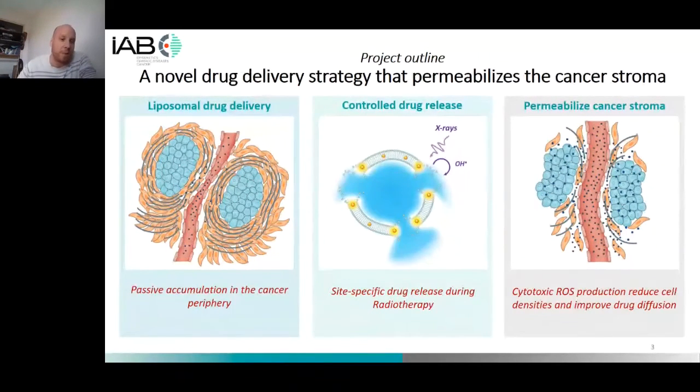These liposomes are made with chemotherapeutics, and they accumulate in the periphery of the cancer through the enhanced permeability and retention effect. The second step is to control the drug release from the liposomes using X-rays. This is done by introducing radiation-absorbing nanomaterials into the lipid bilayer, which results in the production of reactive oxygen species by these materials.